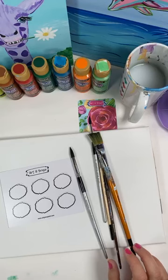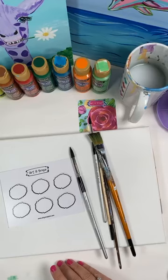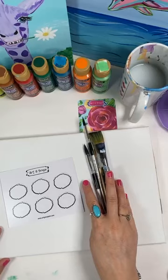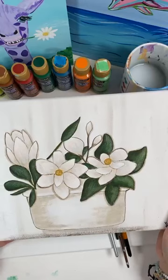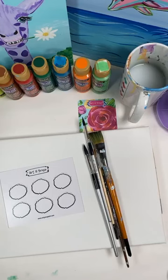I feel like my poor Art and Grace VIPs have just seen me way too much this week. We were live last night. We had our paint party, and I don't even see my painting, but yep, we did some magnolias last night, had a lot of fun with that. I've done a lot of things this week, so I'm afraid everybody's going to be tired of me, but this is my last one until Sunday.